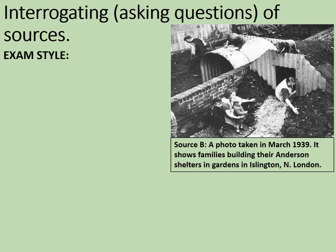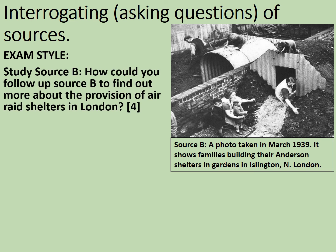Here's an exam-style question. In paper 1 of the Edexcel exam, you will be expected to ask questions of sources. Now, lots of students find this quite a tricky task because they're so used to having to answer questions rather than ask them, and they can get quite confused. However, with a bit of practice, these questions are really quite simple and should represent some of the easiest 4 marks that you'll get. Study source B.